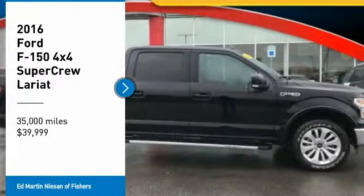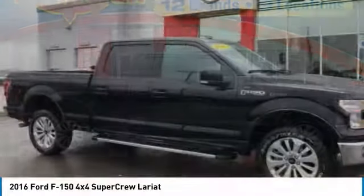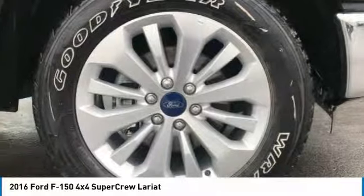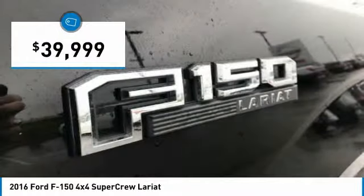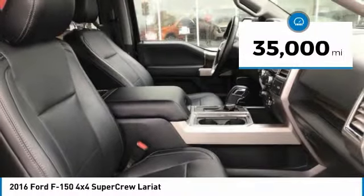We are pleased to show you the 2016 F-150. A Ford F-150 knows how to handle any situation. It's built to follow orders, no whining, and is priced below $40,000. This vehicle has less than 35,000 miles.